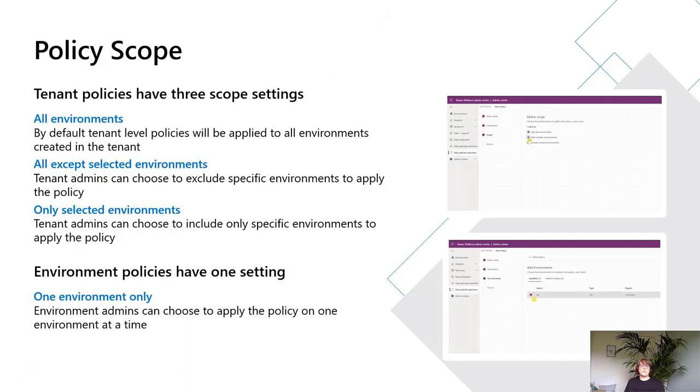Let's now look at the different environment scope settings across the two policies. As mentioned, tenant level policies are multi-environment. They support three different scope settings for admins to choose from. By default, tenant level policies apply to all environments. Admins can, however, choose to exclude certain environments from the DLP policy and apply it to the remaining environments. Or admins can apply the policy to only a select set of environments.